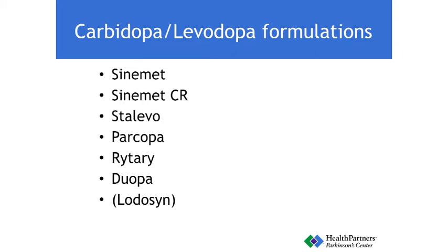Another formulation is the Stalevo. It is also carbidopa-levodopa, but it has a third ingredient, which is the entacapone, which can help make it last a little bit longer. I'll get to that in a second. Parcopa is also carbidopa-levodopa. It dissolves under the tongue. So sometimes if you have swallowing problems or problems with chewing, that can be an option.